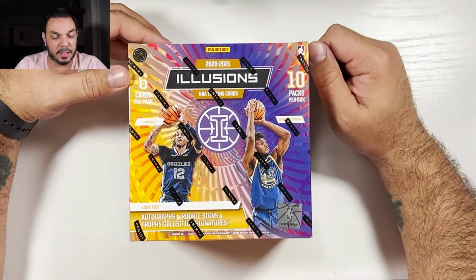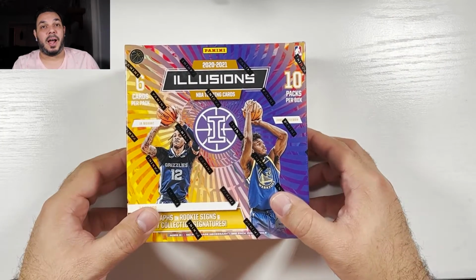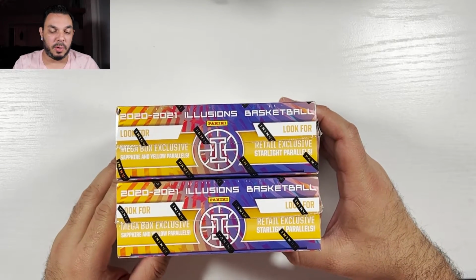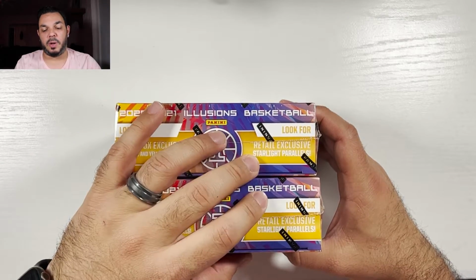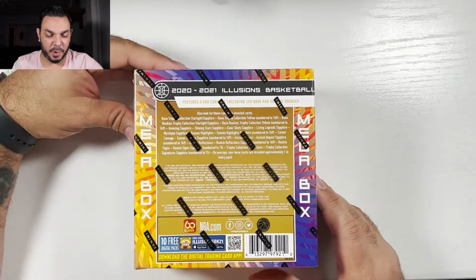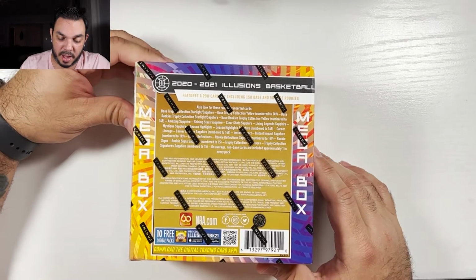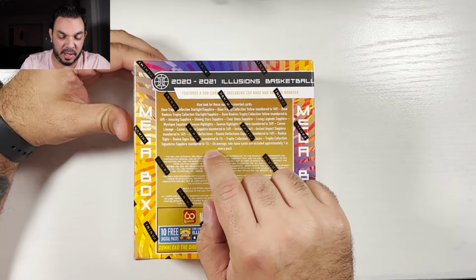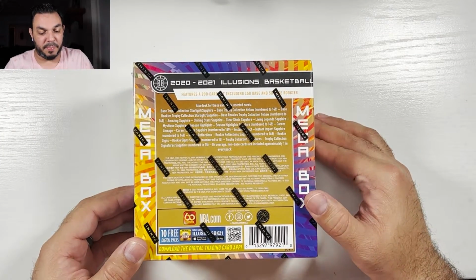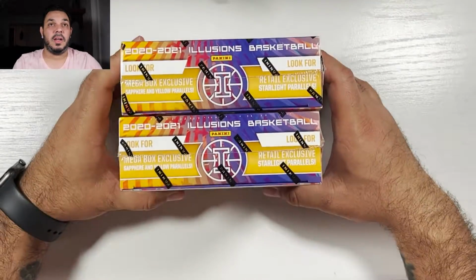We get 10 packs per box, 6 cards per pack. You can get autographs. They are not guaranteed. And in the mega box, we get the sapphire and yellow parallels possible. And you also get retail exclusive starlight parallels. There are numbered cards, but there are no cards numbered to 1. In these, the lowest I believe you can get are numbered to 15. Again, you can get signatures. Best you can do is number 15, but it is not guaranteed.